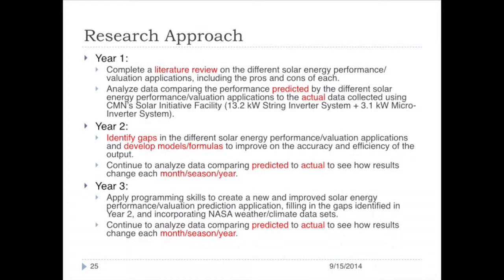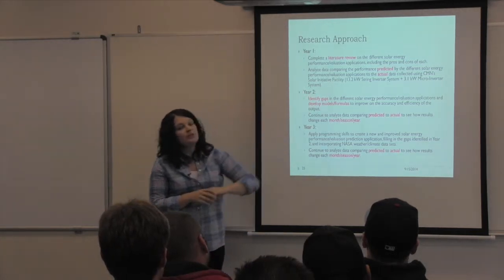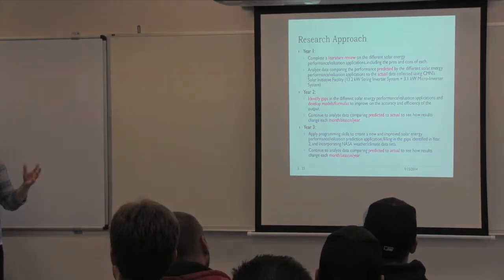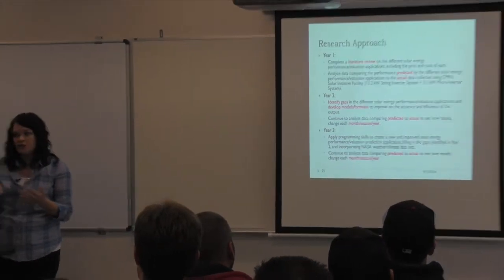So this is where the research approach comes in with the students that we're working with. Our goal for year one is to complete a literature review on the different solar energy performance valuation applications, including the pros and cons of each. And our goal for year one, starting in August through about May or June, is to analyze the data, comparing the performance predicted by these other applications to our own data. So not only PVWatts, but all these other systems, we want to compare to our data, and not only for 50 days, we want to get a whole year's worth of data.